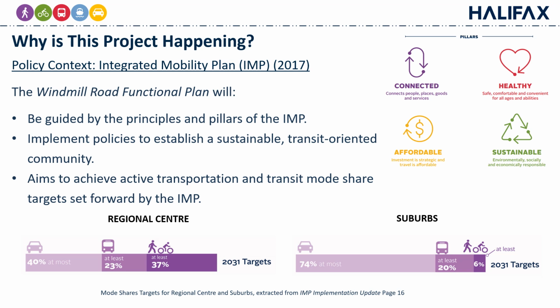The Windmill Road Functional Plan will explore design options to help establish a sustainable transit-oriented community. This project will also aim to achieve the mode share targets for active transportation and transit set forth by the IMP.